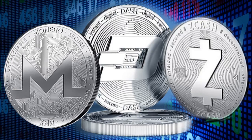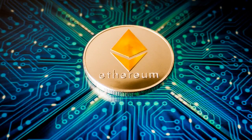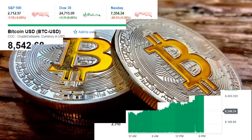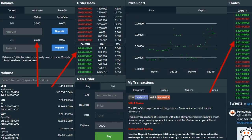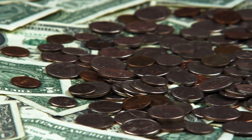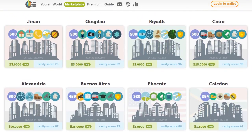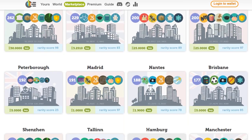ERC-20 tokens are like Bitcoin and Ether in that they are fungible, meaning all coins of a certain currency are the same. If you have 2 Bitcoins, and you plan to sell one, it doesn't matter which one you sell because they are worth the same amount. You can also deal in fractions of a coin in the same way you can deal in dollars and cents. But some assets are unique, or non-fungible. Ethereum has led the way in using its blockchain for unique digital assets, also known as crypto collectibles.